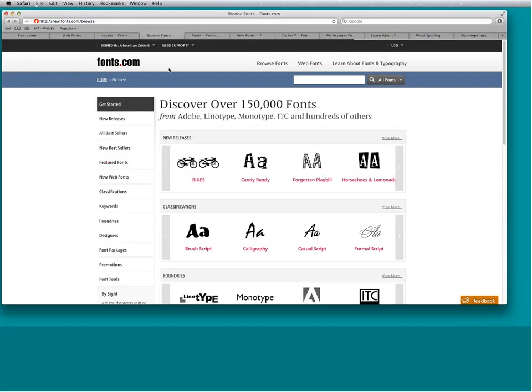So let's go into the browse section. So I'm going to skip ahead to that. One of the things you may have noticed about Fonts.com that I think is nice, so we've got our navigation. Our primary navigation really only consists of 3 items. We've got browse fonts, which we're going to take a look at now, web fonts, and learn about fonts and typography, which I'll show you in a minute. And it's nice that it's really crystallized down into these 3 categories. And really 95% of what you need to do on Fonts.com you can do from just these 3 things. So it's a nice tight structure that I think works well. I think you'll enjoy using it.